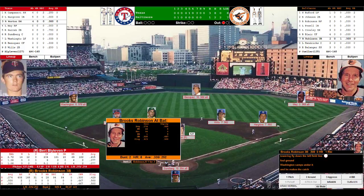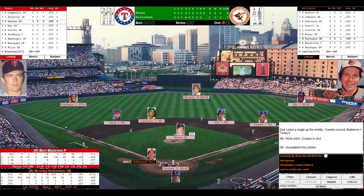Brooks Robinson comes to the plate. He's 1 for 2. Single in the second, knocking in Crowley. That's the only RBI for the Orioles. Then he was hit by a pitch in a strange move by Blyleven. But ever since then, the Rangers have been quite chippy. Then he grounded to the pitcher in the sixth. So 1 out, no one on.